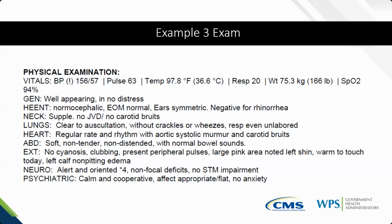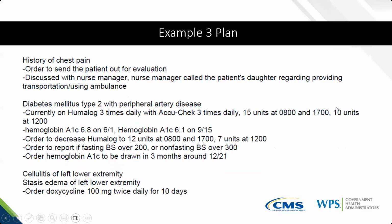Under the external, or the EXT, we have the large pink area noted on the left shin, warm to the touch, and then there is the non-pitting edema that's listed there. So now we have the plan. We have the chest pain, and you can see there that they're sending the patient out for evaluation. Based on how this documentation is worded, it appears that they want that patient to be evaluated now.